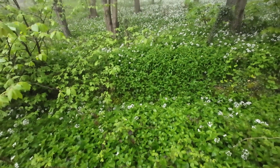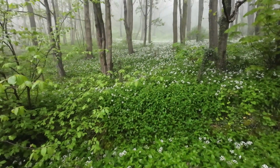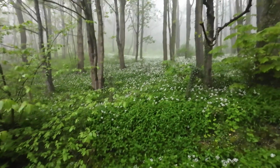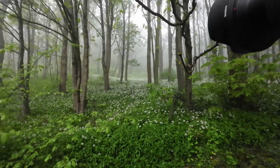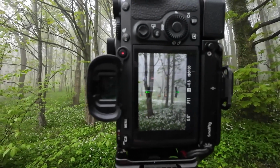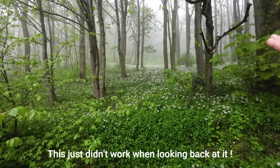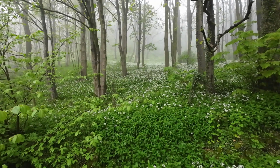Right, peeps, I've come down to this bottom end. You can't actually get in right at the very bottom because it's all barbed wired off. So I've put the 24-105 lens on. There you go, this is composition now. On a vertical orientation in this, just getting all the garlic going up in the top, that big tree on the right hand side.